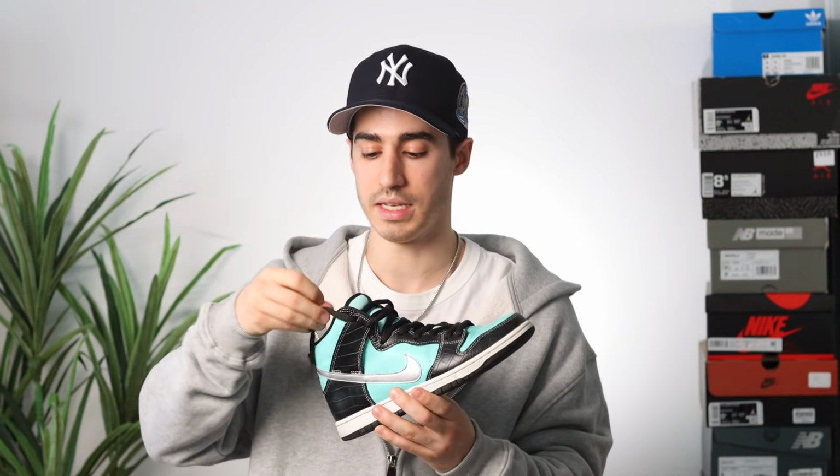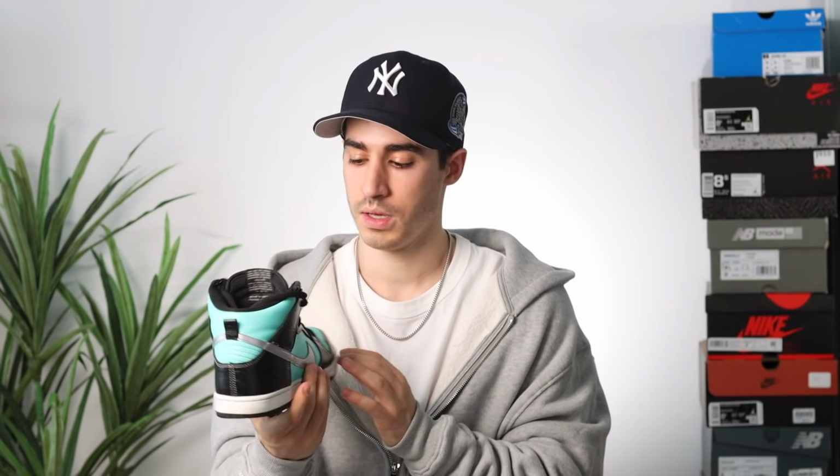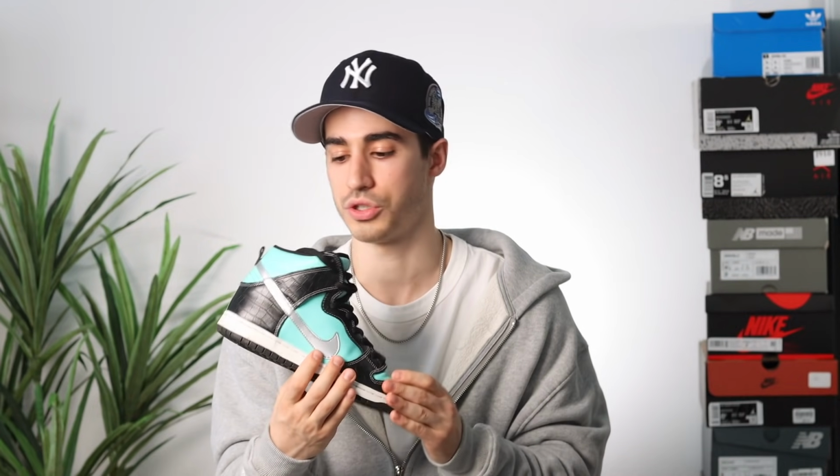Next up is the Nike Dunk High in the Tiffany colorway. Quality on this one sucks as well, but it's a very meaningful shoe to me. I bought this when I went to Flight Club back in maybe like 2015, I think. So it was like a family trip that we made out to New York, and this was one of the shoes that I bought. And anytime I go to Flight Club in New York, it's always like a special experience. So I'm happy to have these as well, even though quality isn't great and it's not the OG Tiffany's.